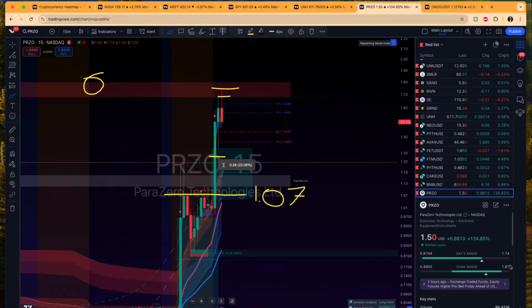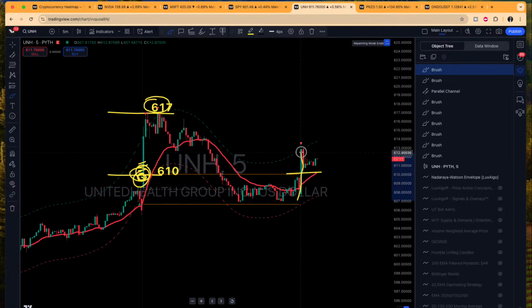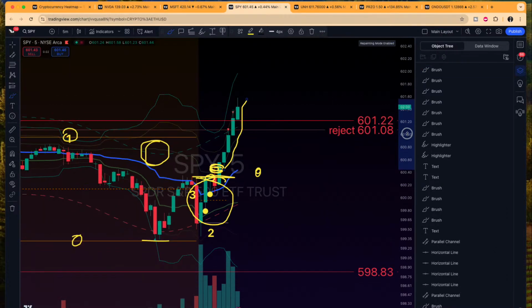it was up 167%. Now it's up 134%. So I'm okay. We made a win. We're done with that. UNH is not doing anything really. I mean, this is a little bit of a flag pattern, so it's very possible that we would get another move up here to 615. We're not in UNH. We're not going to worry about that. SPY is crushing it.